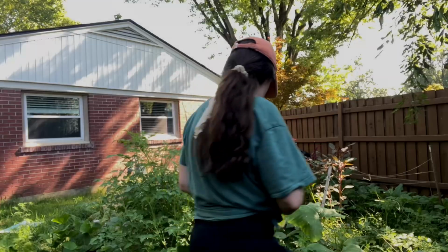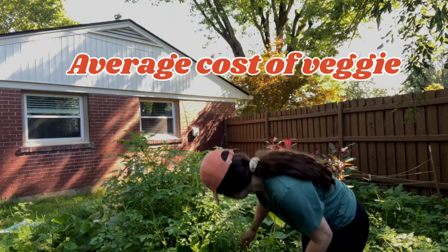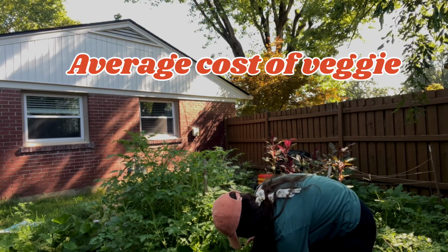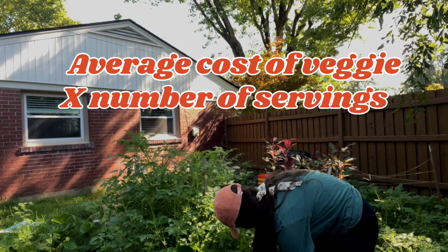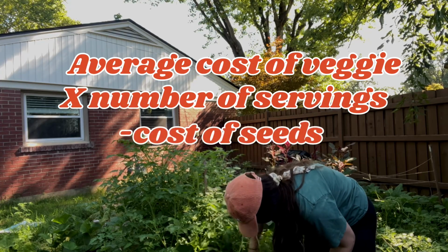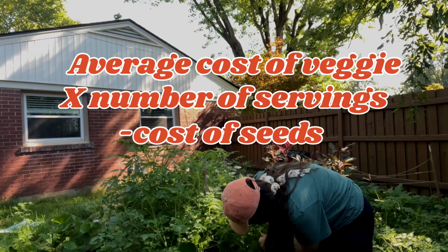If you're anything like me, it has been really painful going to the grocery store the last couple months. So I hope to offset some of the cost of my groceries by growing fresh, healthy, nutrient-dense food in my garden. I'm going to be taking the average cost of the vegetable at my local Trader Joe's where I do most of my grocery shopping, and I'm going to be multiplying it by the number of servings I received out of my garden and then subtracting the amount it cost for seed.